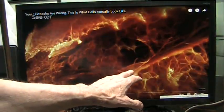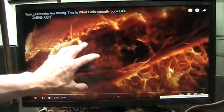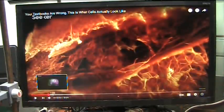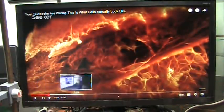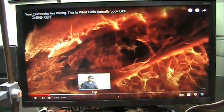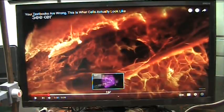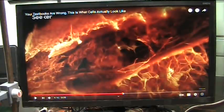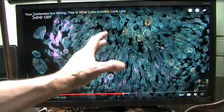I stop and I look around and I look at these different areas and how they're allowing things to come in and go out and so forth. Really amazing work. And this opens up all new doorways to look at the things that are in our body in a whole different way.